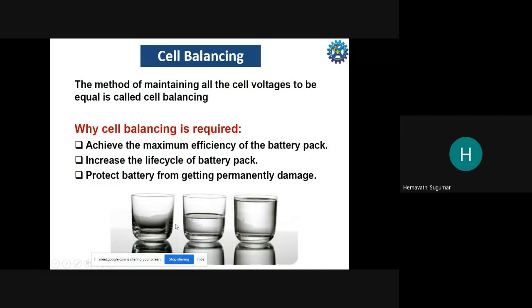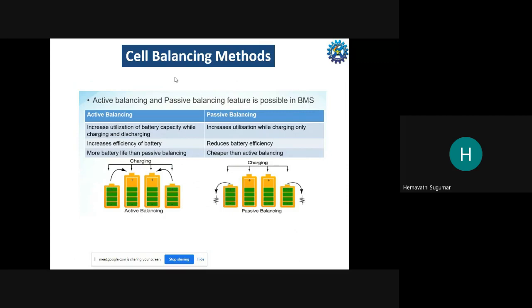So this will happen again and again, and definitely these cells will start to degrade, and it will cause permanent damage to the battery pack. So that's why cell balancing is needed. And what are the types? Basically there are two types: one is active, another one is passive.